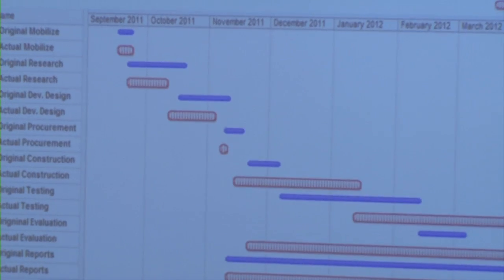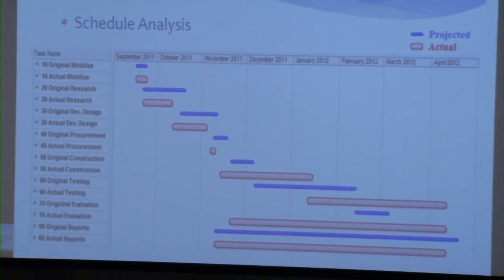So I'll hand over to Faisal, and he'll talk about how we manage our time and money. All right, thank you, Mike. As you can see here, our project schedule is in the blue bar, and the actual timeline of events is in the red bar.